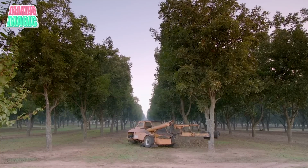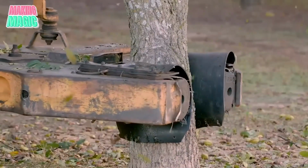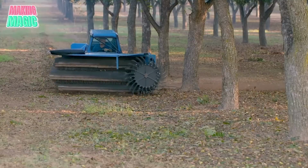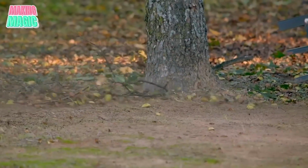All this careful nurturing leads up to the most critical moment, harvest time. When harvest season arrives, the husks covering the nuts start to split open. Farmers use machines to shake the trees, causing the pecans to fall to the ground. A sweeper then gathers them into neat rows while blowing away lighter debris. From there, a harvester with paddle wheels picks up the nuts, and a vacuum system removes any remaining dirt and leaves.